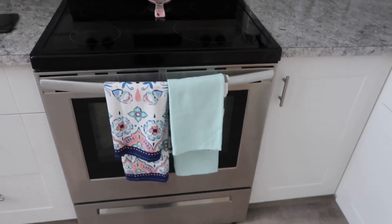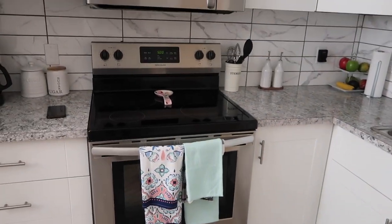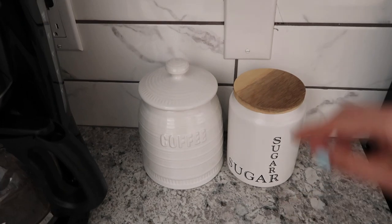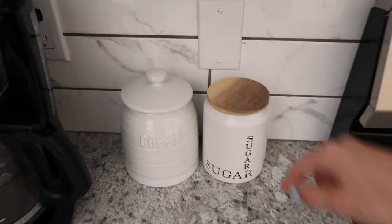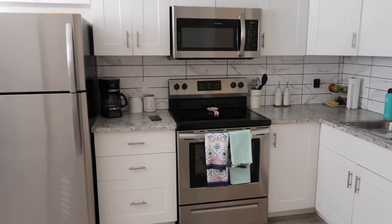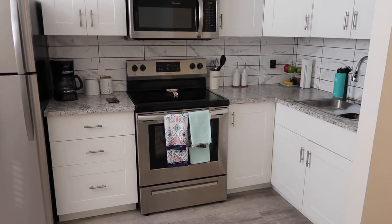Those towels are from Superstore. I just like the colors. I thought I'd put some color into the kitchen. And then over here, my little coffee corner, I just have my coffee pot, little coffee thing from HomeSense, as well as the little sugar container. So that's everything. Just a little cute kitchen. There's honestly a lot of cupboard space for the size, so I won't really complain about that. I think the kitchen's really cute.